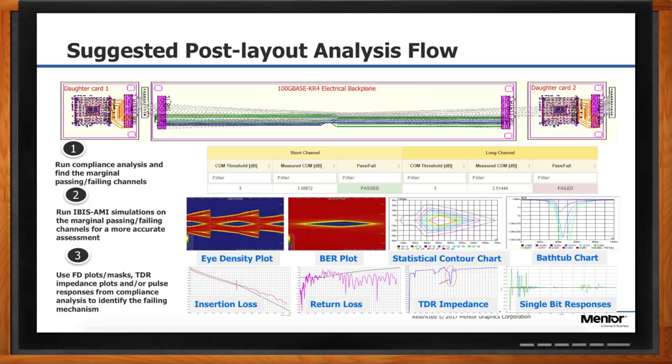Unless there are any issues with the setup, the compliance method should be accurate enough, so for nets that have enough margins, there is no need to resimulate them with IBIS AMI models. A few experiments can be run to gain trust in the correlation between the two simulation methods.